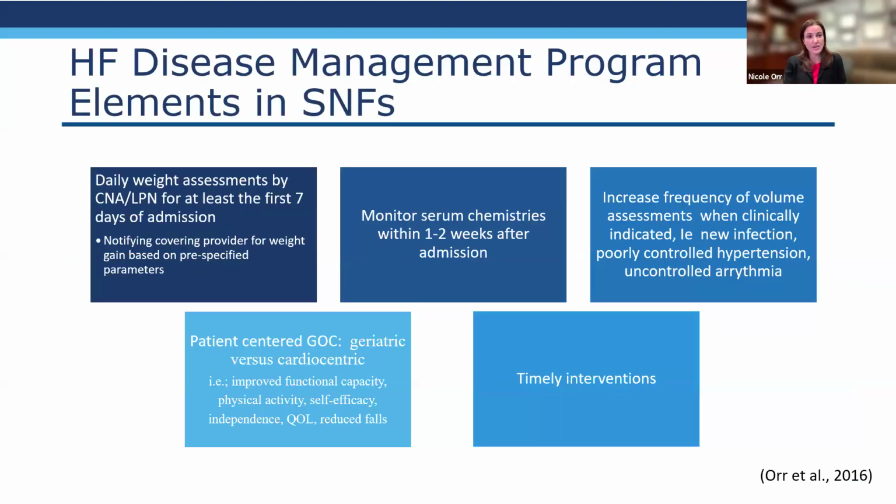So to get more specific, some of the heart failure disease management program elements that should generally be considered or implemented, though there's not great data on this, are having staff do daily weight assessments by a CNA or an LPN for at least the first 7 days after admission. And that is checking weights before breakfast, before their morning meal, and after a morning void. And really having systems in place to notify the covering provider for weight gain based on pre-specified parameters.